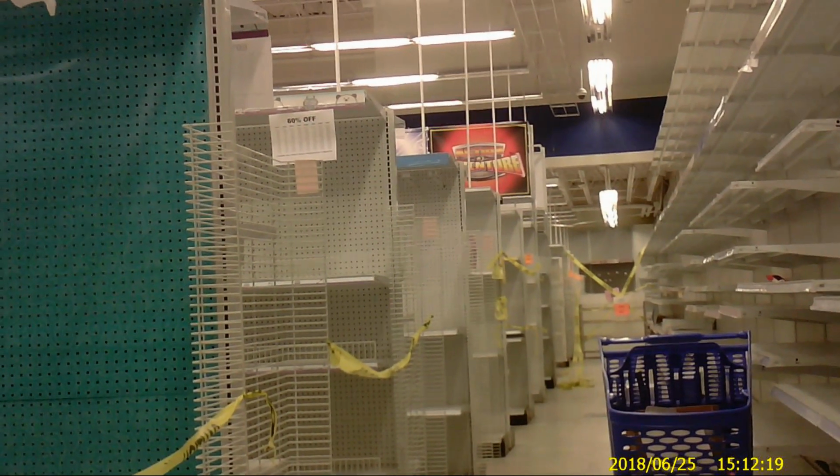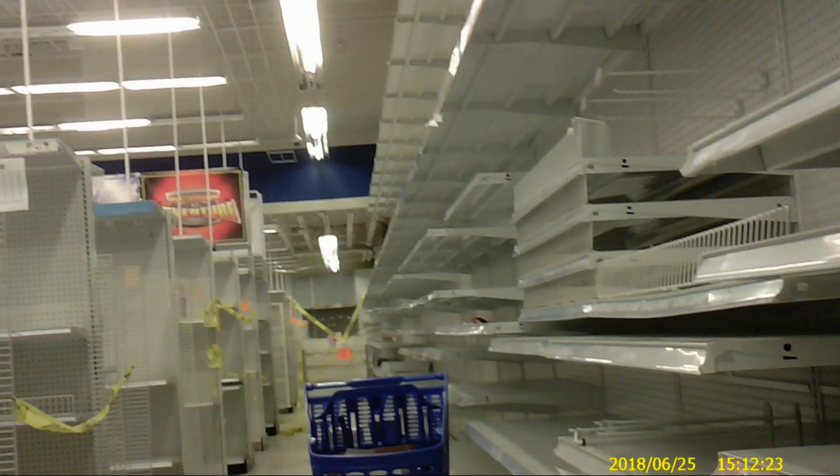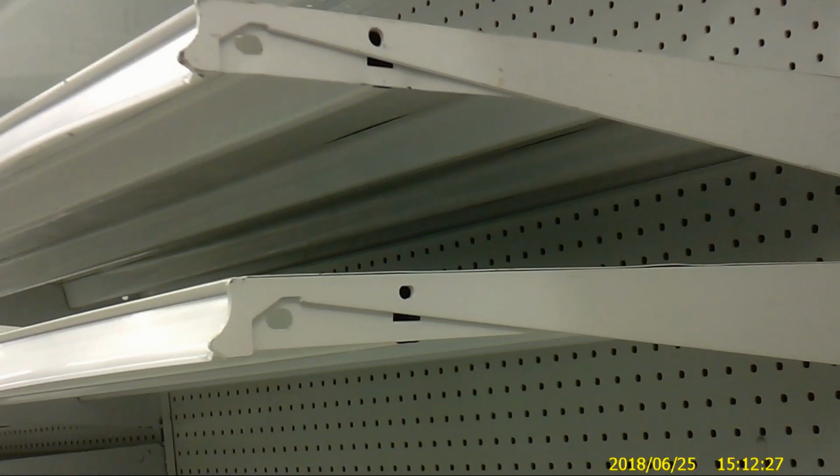Here we are. We're literally not even 1/3 or even 1/4 of the way down, and it's blocked off. Nothing but shelving. Nothing but empty shelving.